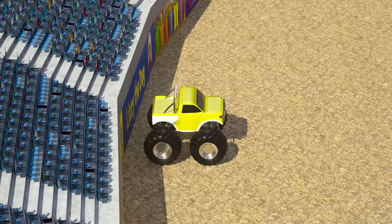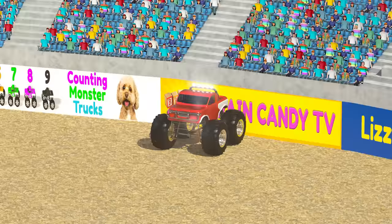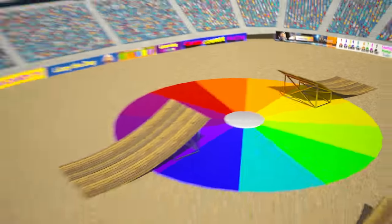This time we have a yellow truck and a red truck. I wonder what color these trucks will make when we crash them together. Okay, let's go!